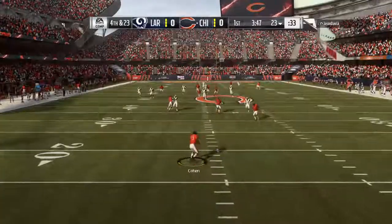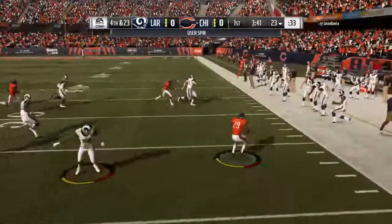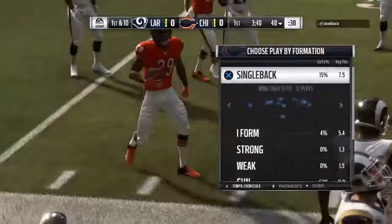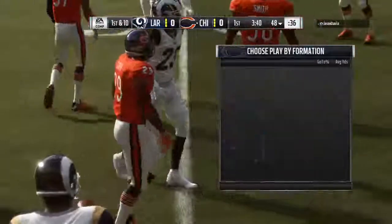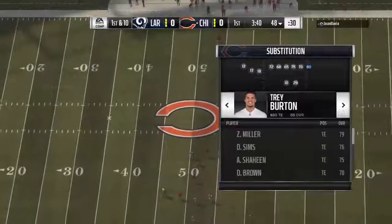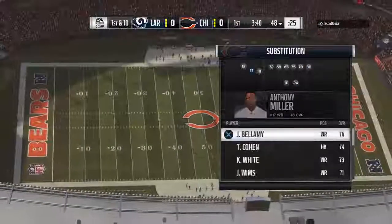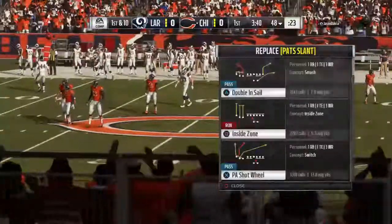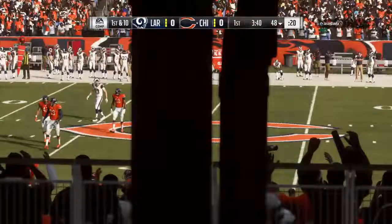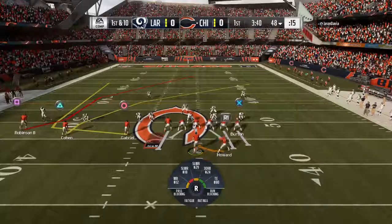What a boot. Fielded at the 20. Look at the spin. Balance. Great blocking, nearly sprung in there. 28-yard return, and the Bears take over. The 4th down run successful. Now they look to pay it off on 1st down.